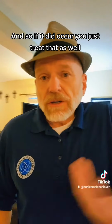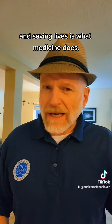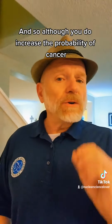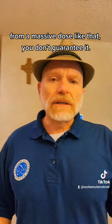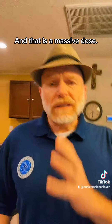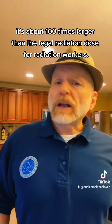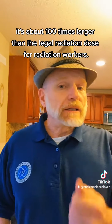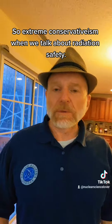And so if it did occur, you just treat that as well, but you save that person from cancer. And saving lives is what medicine does. And so although you do increase the probability of cancer from a massive dose like that, you don't guarantee it. And that is a massive dose. Those are lethal doses. Now that dose right there, it's about 100 times larger than the legal radiation dose for radiation workers. So extreme conservatism when we talk about radiation.